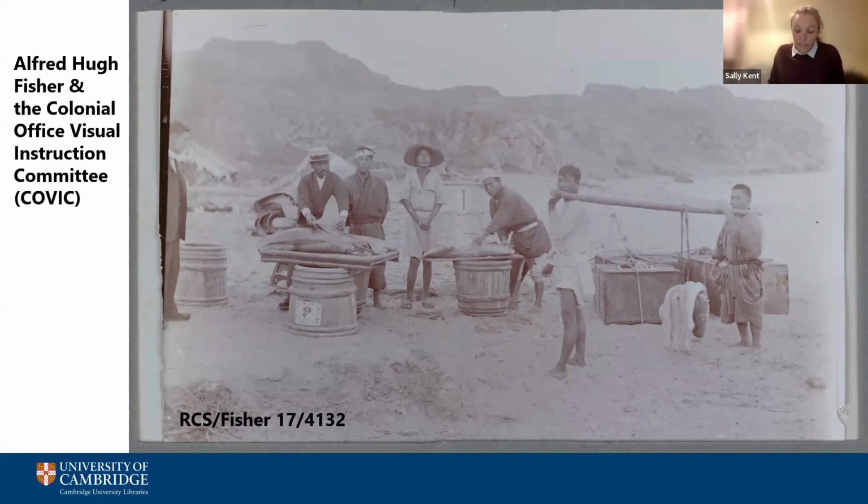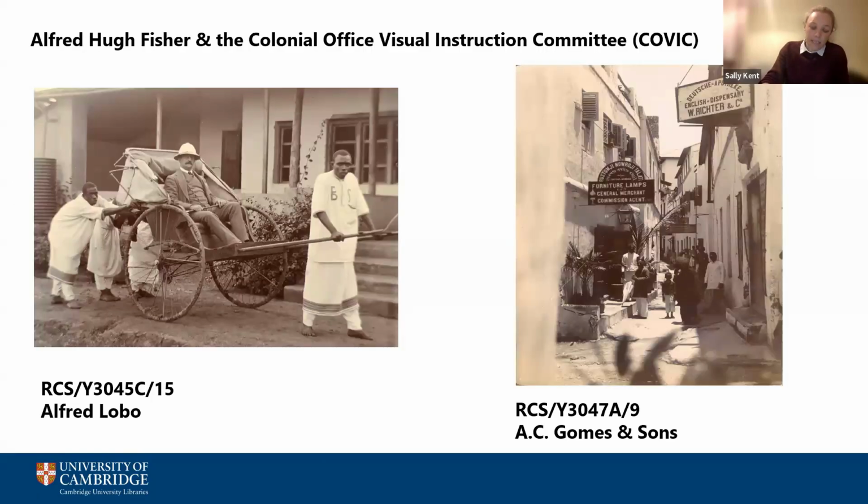However, the textbooks and the slides proved very expensive, and they don't seem to have been widely purchased. In fact, we have very few of the slides in the RCS collection. So as it turned out, Fisher wasn't able to visit any part of Africa or the Caribbean within the 3 years of the initiative. So the COVIC committee separately acquired photographs from these regions.